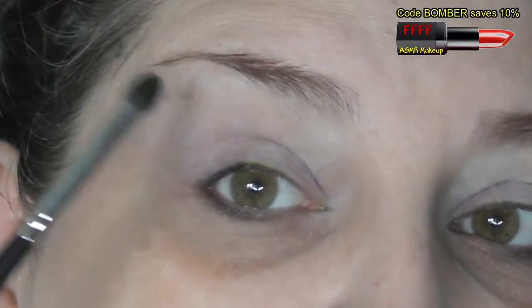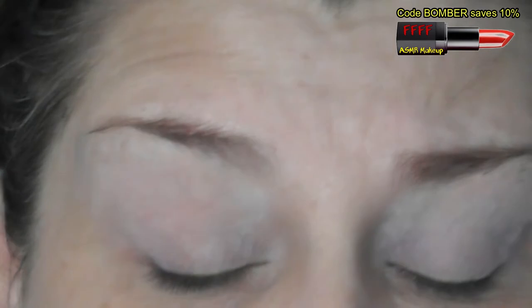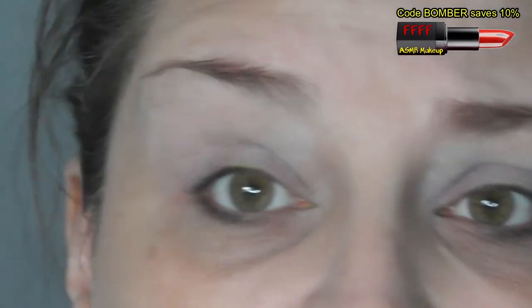I don't set my lids anyway, but with things like MAC Soft Ochre, or if you're using a lipstick, you kind of have to pat the colour on and then just blend the edges, because otherwise it will stick and it will grab and it won't blend and it will go patchy. You don't get that with this. It's by far the best base I've ever used.